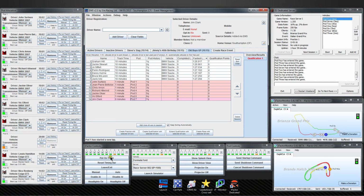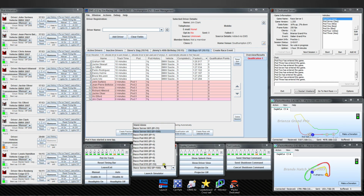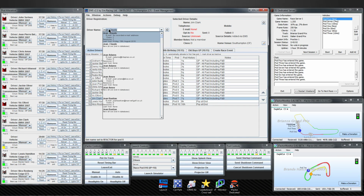Okay, next up we're going to see the race controller use the remote R Factor launch facilities to select Elise's, and then he's going to select pod 10 as the server to connect to, and then from here remotely launch R Factor. We'll see the colour indicator has gone on pod 8 from orange, which means no simulator running, to yellow, which means that the simulator is active. So R Factor just firing up on pod 8 now.